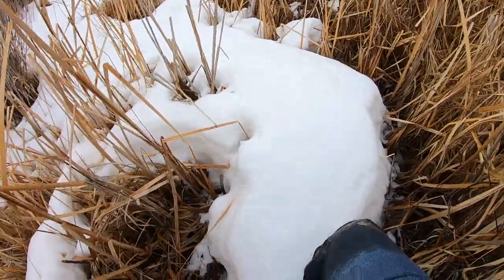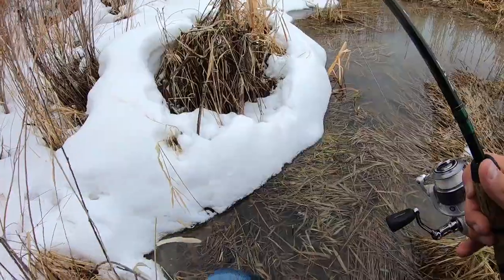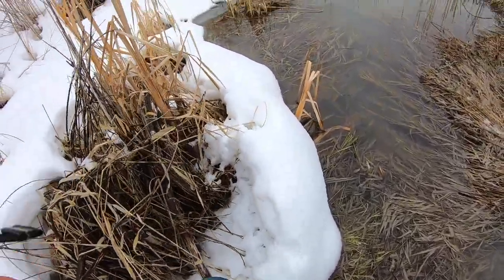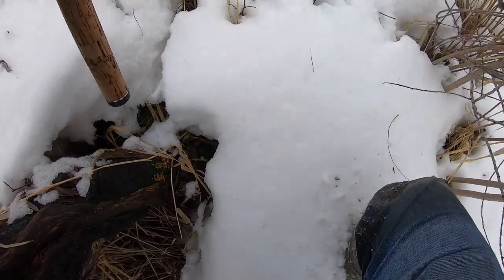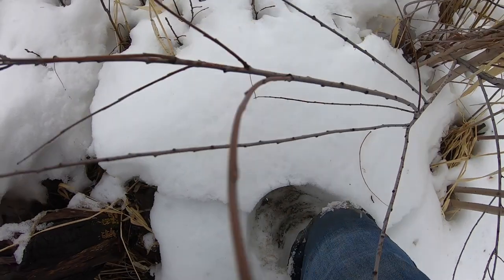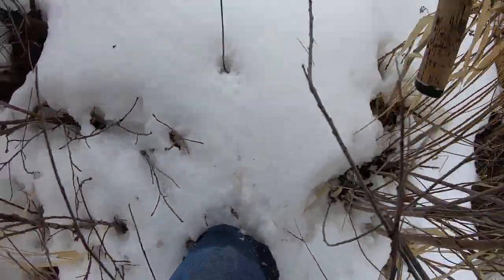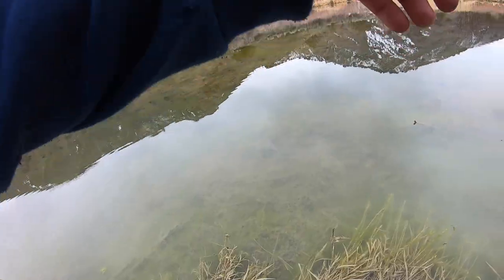There's nothing worse than walking in wet socks. Ooh, I'm scared to walk in the water now. This place is a death trap. Oh gosh. So much for staying dry. I'm not even trying anymore. Might as well just trudge through the 2 feet deep snow, get snow down in my boots. Why not, dude?